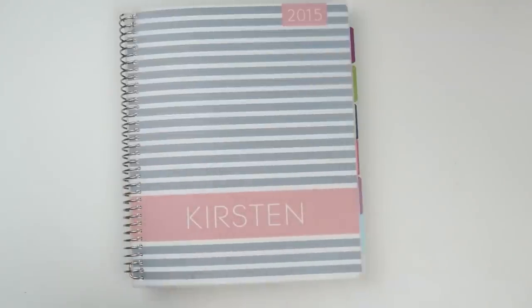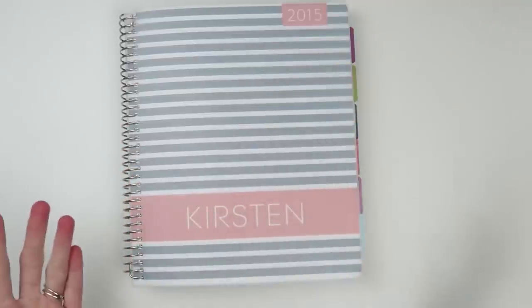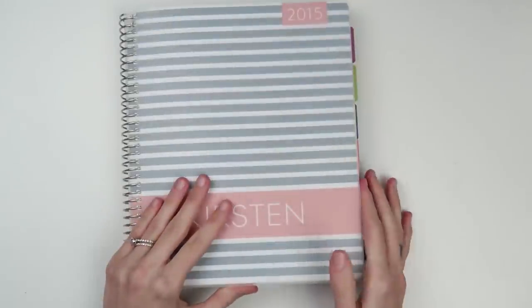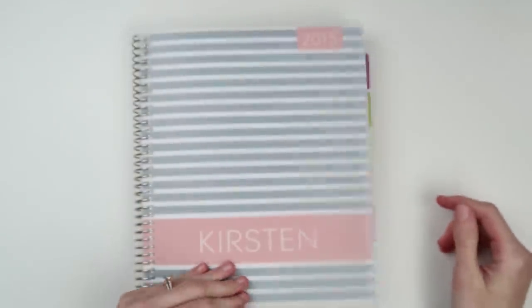Because I would just use your average basic planner that you write in with pen and pencil. Something small like this, that's pretty much what I used. So I did end up getting this. I had to be careful because I did write a lot of personal information here at some point, like my bank info and things like that, which is a little crazy.